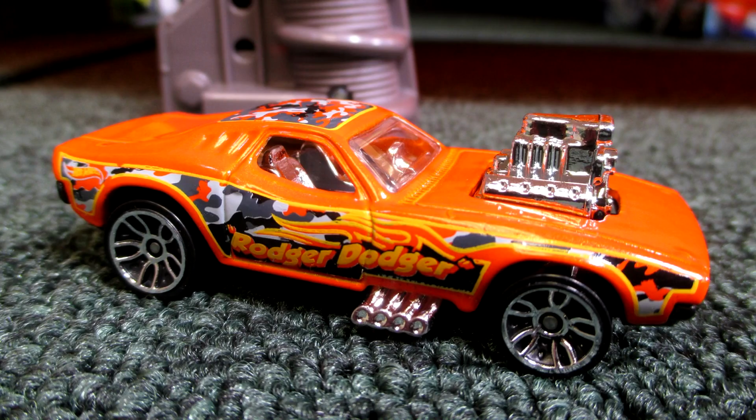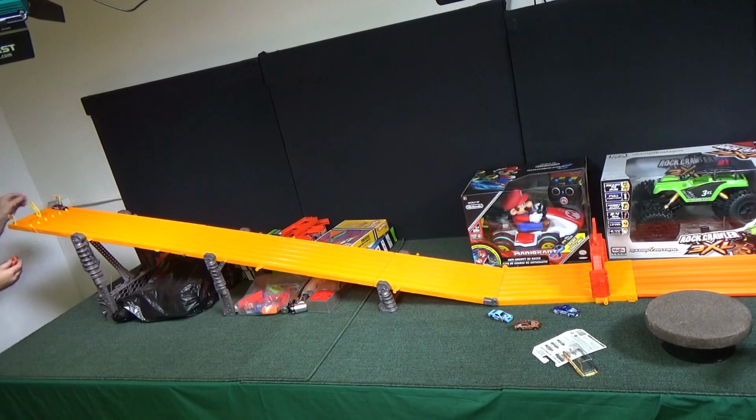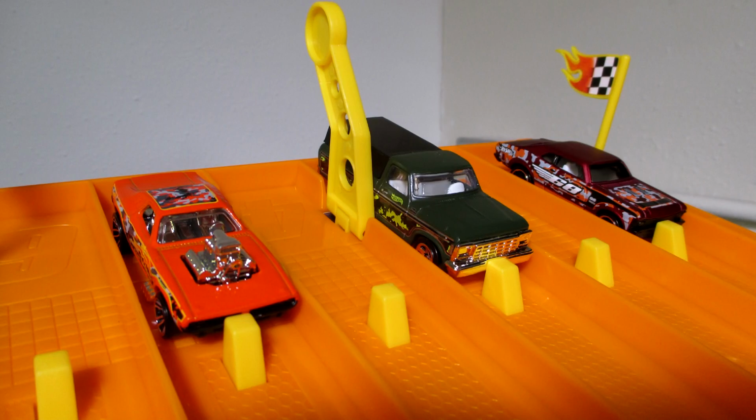10-4, good buddy. Rodger Dodger got that one. Now let's flip them around. Well, I can't flip them because that means Rodger Dodger would be in the middle again. So Rodger Dodger nearest you, then the Ford pickup, then the Nova.